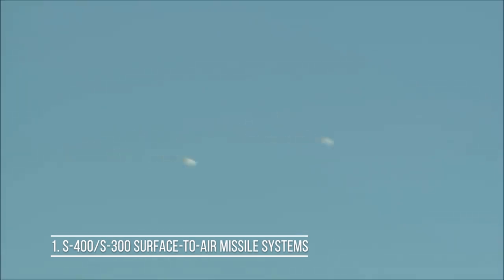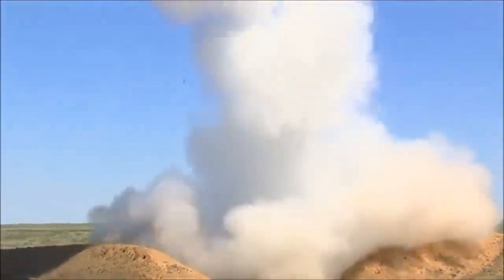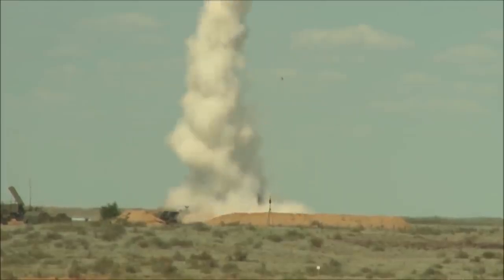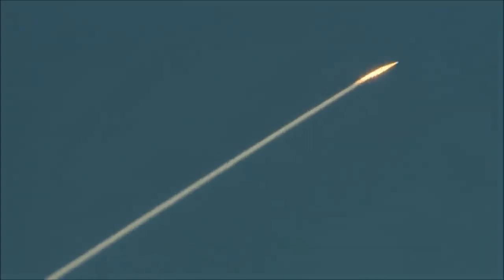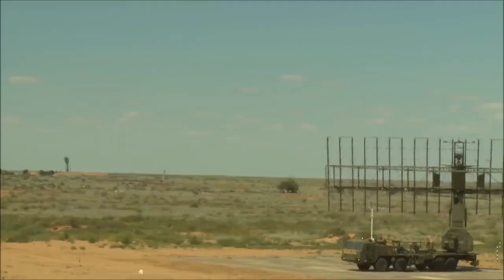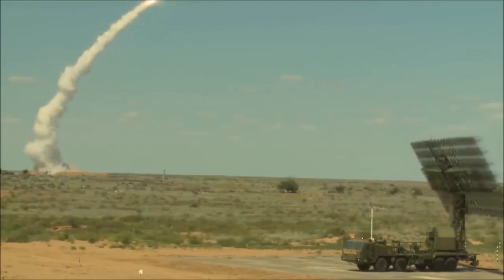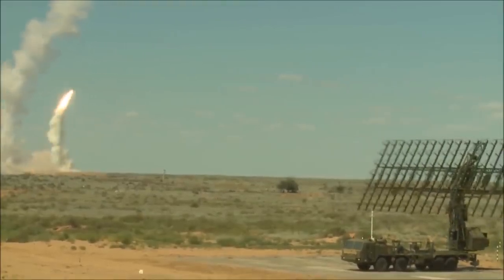The S-300 was a game changer in the Cold War, allowing the Soviets to drive a few trucks that could detect enemy planes, track multiple targets, and guide multiple missiles to multiple targets at once. They can carry two types of missiles at once, a long-range missile and a short-range one. It's like having anti-aircraft rifles and shotguns in one package.